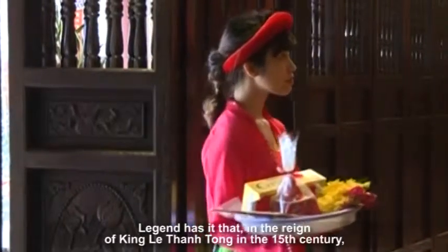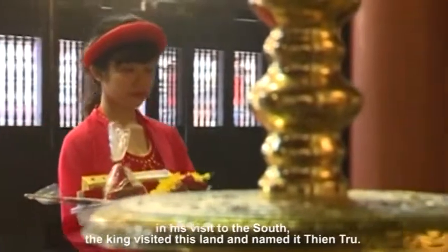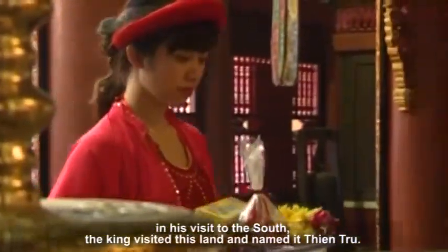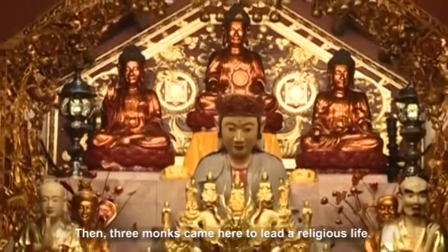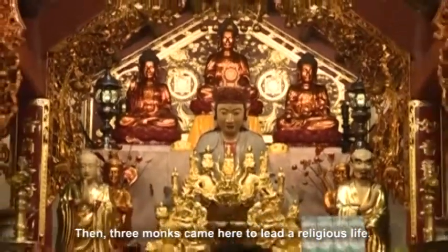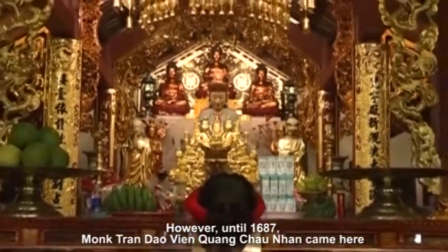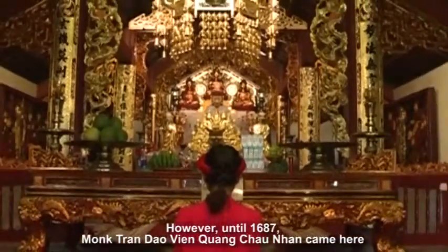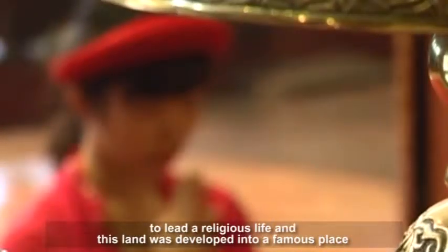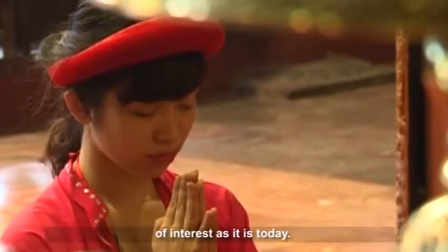Legend has it that, in the reign of King Le Thanh Tong in the 15th century, on his visit to the south, the king visited this land and named it Thien Tru. Then, three monks came here to lead a religious life. However, it was not until 1687 that monk Tran Nhu Kuang came here to lead a religious life, and this land was developed into a famous place of interest as it is today.